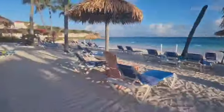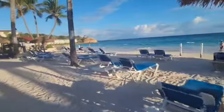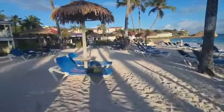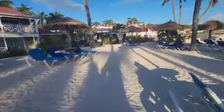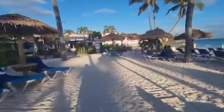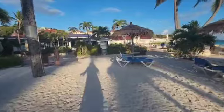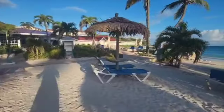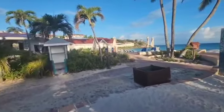So, I'm going to take you to the pool area now and show you that. Plenty of spots in the sun, though. Plenty of spots. Gotta set my towel up. I'm just going to the infinity pool, not the main pool, because it's closer. Sorry if the camera's wobbly.